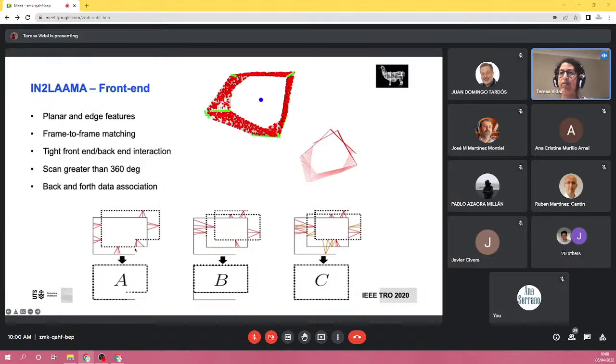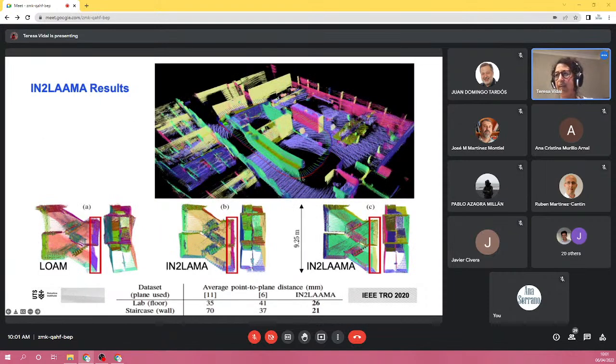As I said, we do use the concept of frames, but we don't restrict our frames to be 360. In fact, we use larger frames because we can. If you consider every point independently, you can group them in groups that are bigger than 360, and then we do back and forth association. So it becomes more constrained.